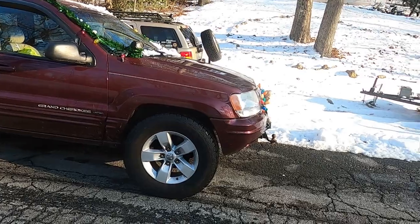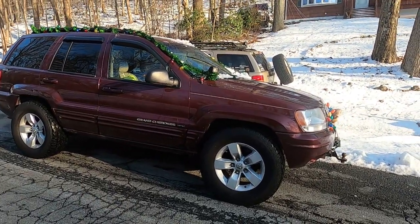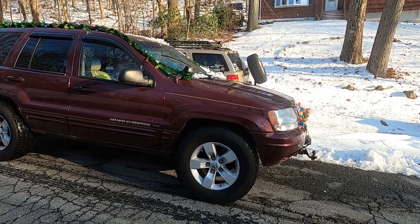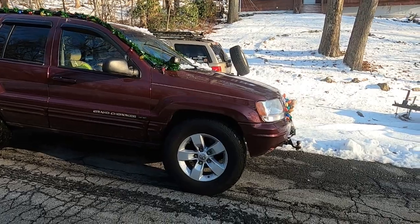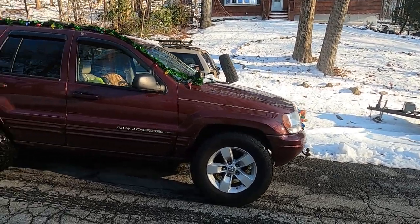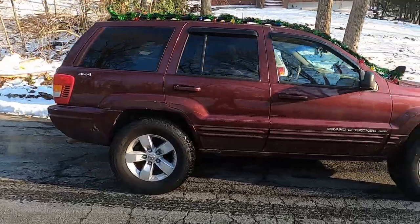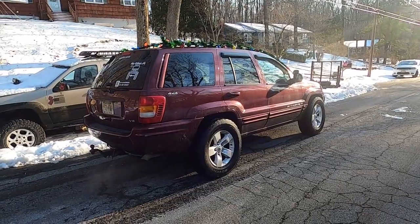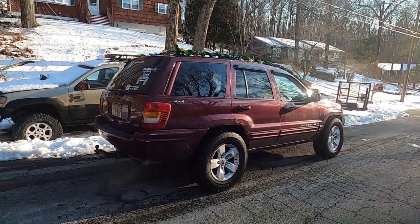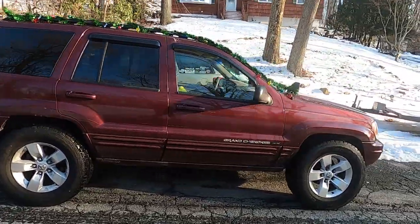At some point I may employ Eric's help trimming the fenders, because he's actually really good at that. Rolling fenders, trimming fenders, that's his wheelhouse. But we're gonna end this video here. You can fit pretty much 32s, let's call them 31.5s, on a stock ride height WJ. I would argue that this is even less than a stock ride height. At, what are we looking at, 20 years old? Those springs are definitely sagging.